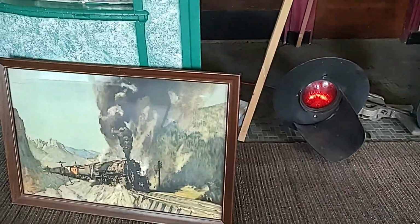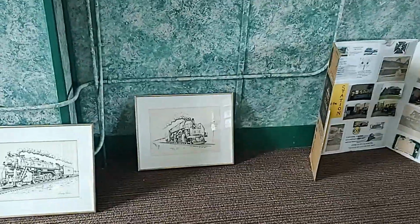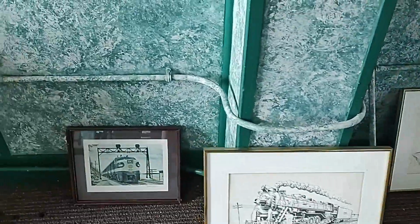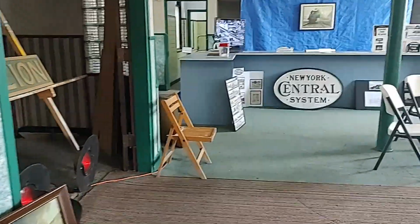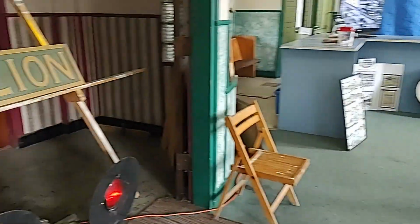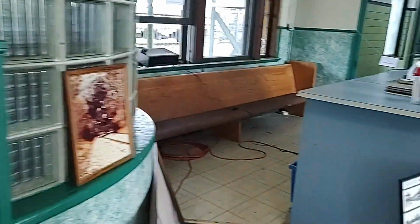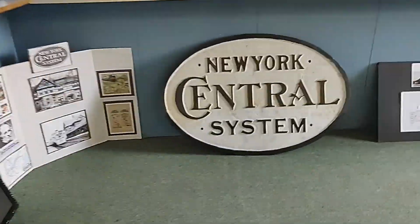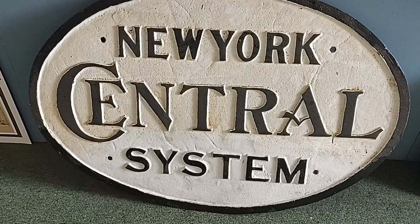And Alan Whitaker, that picture, and that picture was donated via the Smart Union office there in Columbus. So thanks for that donation. Has a reproduction Galion sign. This is actually an authentic New York Central System sign, and this sucker is heavy as all get.